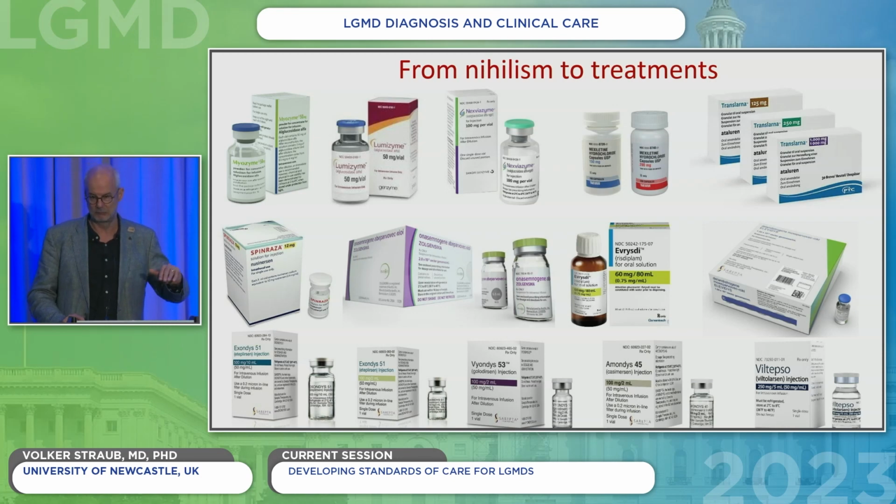When I started 30 years ago, I was very young, there were no drugs at all. And now I can go to conferences and say, well, these are drugs for patients with muscular dystrophies or spinal muscular atrophy, with genetic diseases. And just last week or this week, the FDA also approved vamorolone, another drug which isn't even on there because I had to submit my slides early. So there's more coming. It's really fantastic. And of course, once you have a drug, that changes your care recommendations, your care standards.